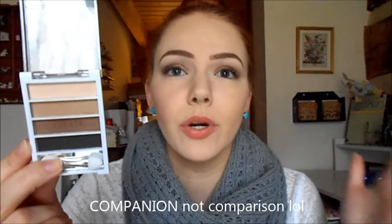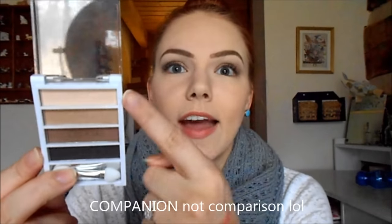And I thought that the colors in this quad looked awesome as great comparisons with any shimmery lid shade that you wanted to do, because you have a brow bone highlight, you have a blending color, a crease color, and an outer corner liner shade. So I thought this was going to be awesome.